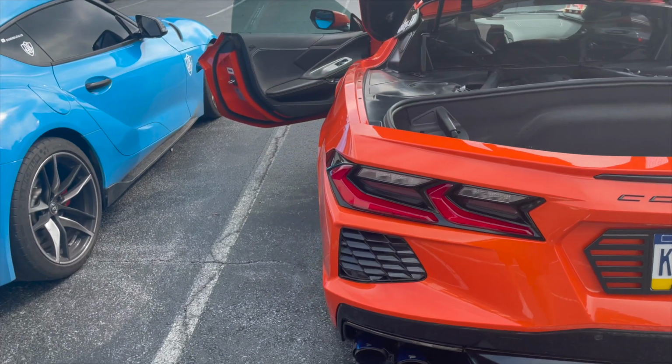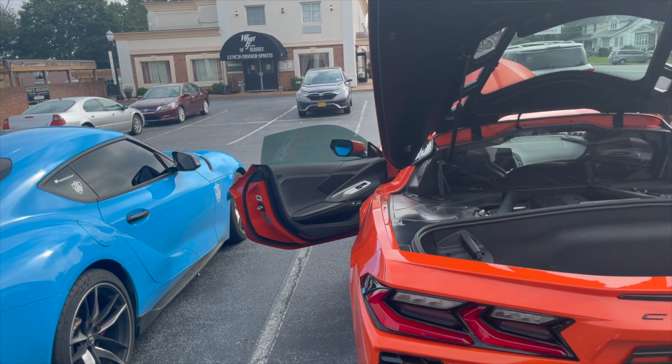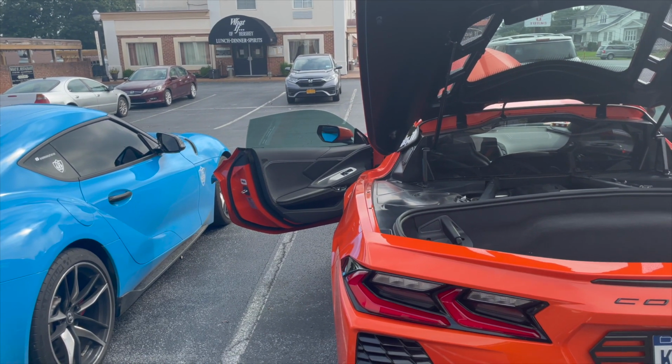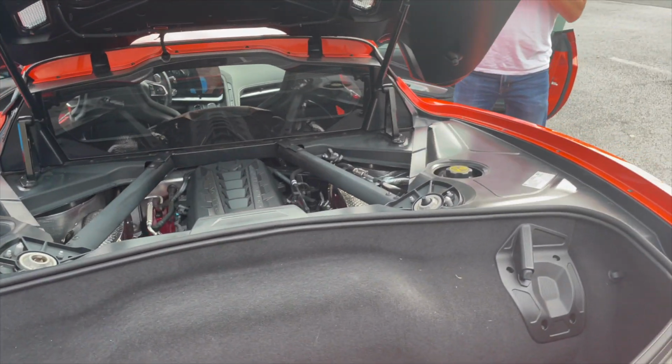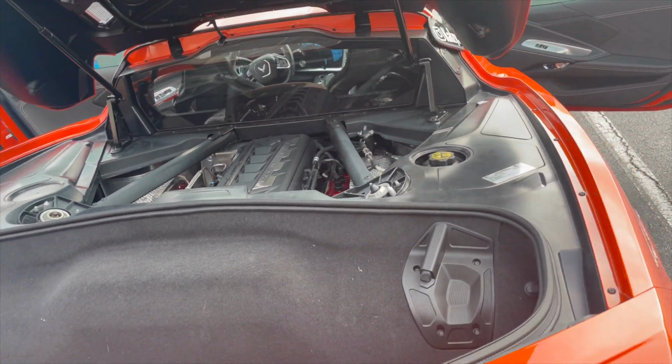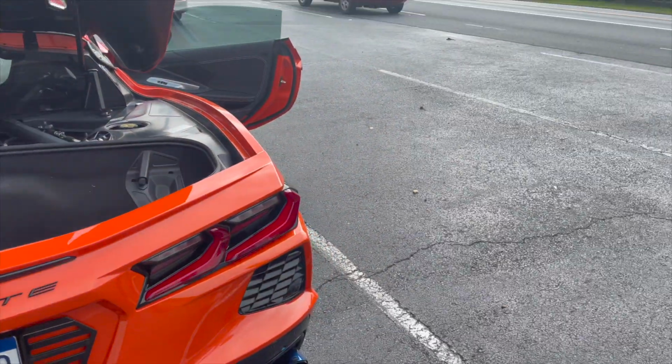So we were gonna obviously do a little compare and contrast. That kind of got thrown out the window. And yeah, so now I guess we'll just do a review. I think we're gonna go take this thing for a spin. I'm gonna ride shotgun. He's gonna try to scare the crap out of me, I guess. So, you ready to go for a ride?